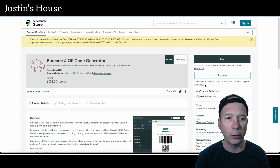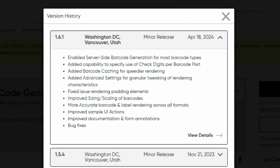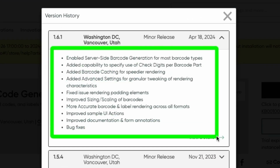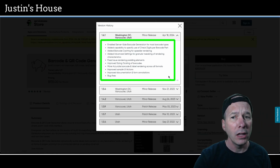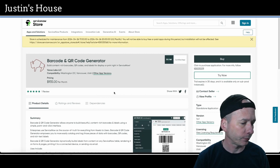So let's take a look at the first one: barcode and QR code generator, updated version 1.6.1. And in this version, they've enabled server-side barcode generation for most barcode types, added capability to specify use of check digits per barcode part, added barcode caching for speedier rendering, added advanced settings for granular tweaking of rendering characteristics, fixed an issue rendering padding elements, improved sizing/scaling of barcodes, more accurate barcode and label rendering across all formats, improved sample UI actions, improved documentation and form annotations, and some bug fixes, all from the team at Yanta Labs LLC.